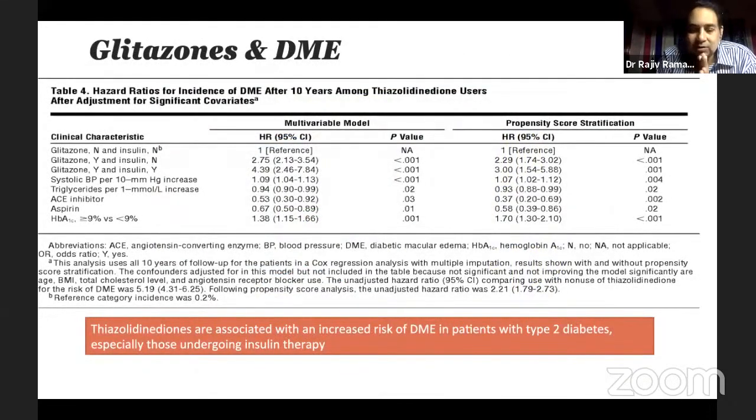Another thing about glycemic control is the use of glitazones. Some years back, glitazones were banned because of systemic side effects, but now they have come back. People are using them, and in India, they are approved. They themselves can cause macular edema. So if you have macular edema which is not responding well, look into the medications they are taking, especially if they are on insulin. In type 2 diabetes, an insulin and glitazone combination can cause macular edema.